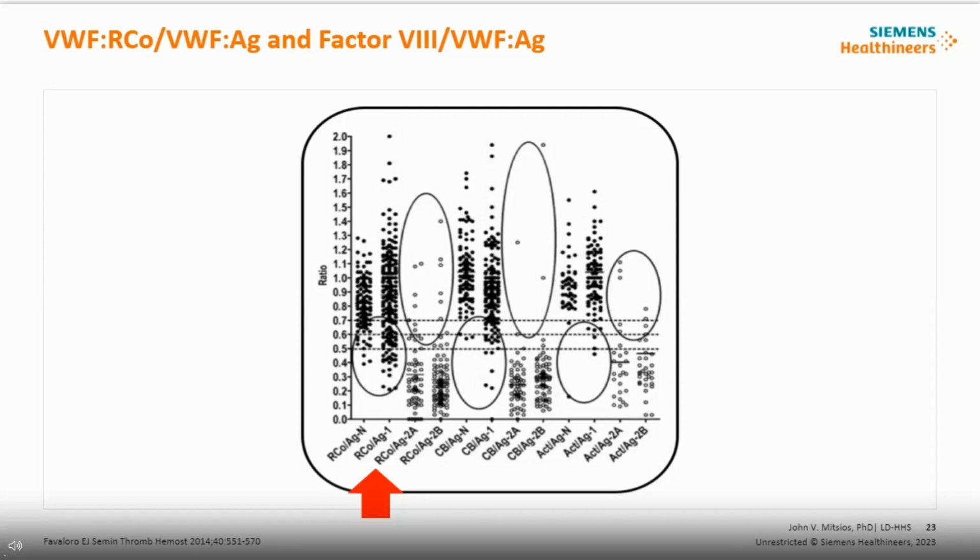But now we're seeing that ratio being more and more brought into question. Is a 0.7, a 0.6, or even a 0.5 ratio appropriate? And what you can see here, and this is why I particularly like this slide, is that when we look at the Ristocetin cofactor, there's a lot of overlap between type 1, type 2, as well as patients who are normal. However, when using an activity assay, there's more of a differentiation, more of a gap. There's still a little bit of overlap, but it doesn't seem as pronounced as with the Ristocetin cofactor activity assay.